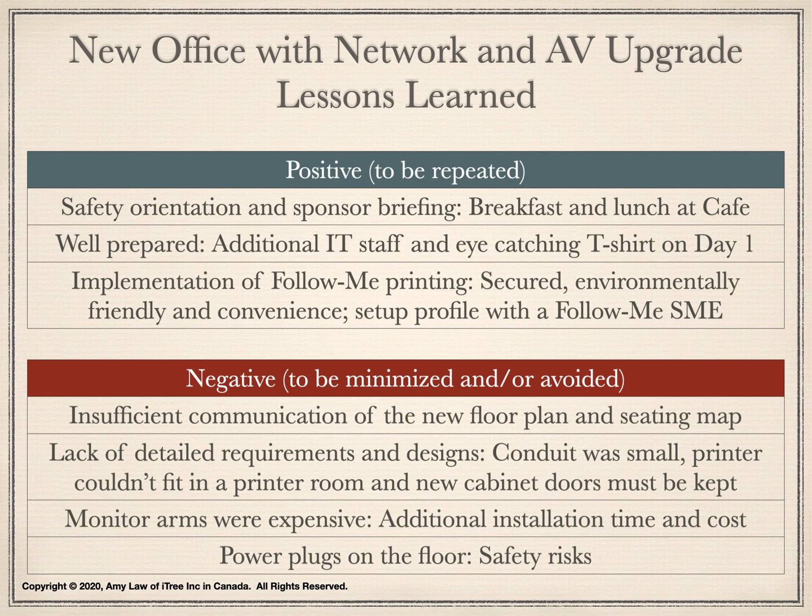There could be a few technical issues or clarification on day 1, so we intentionally implemented a process to recall and resolve any technical issues. We booked additional IT staff to support the move so that we assigned 2 people on each floor. For eye-catching, the IT support staff would wear a t-shirt so that the helper could be identified easily.